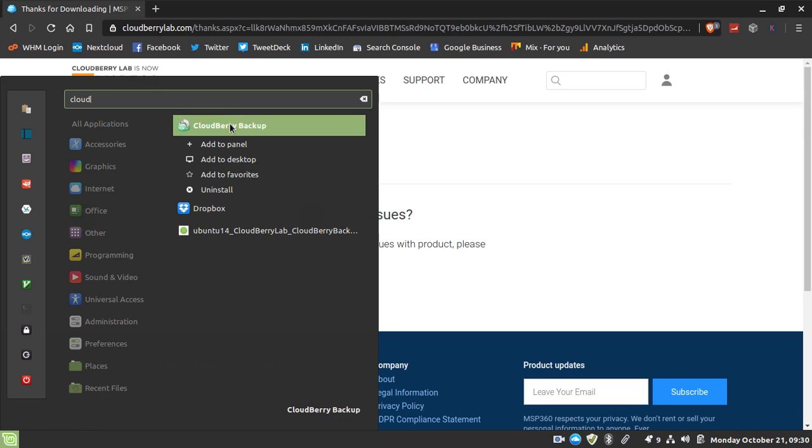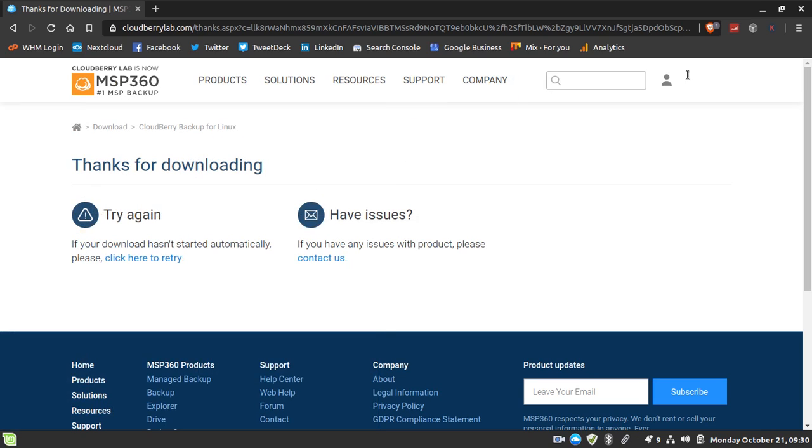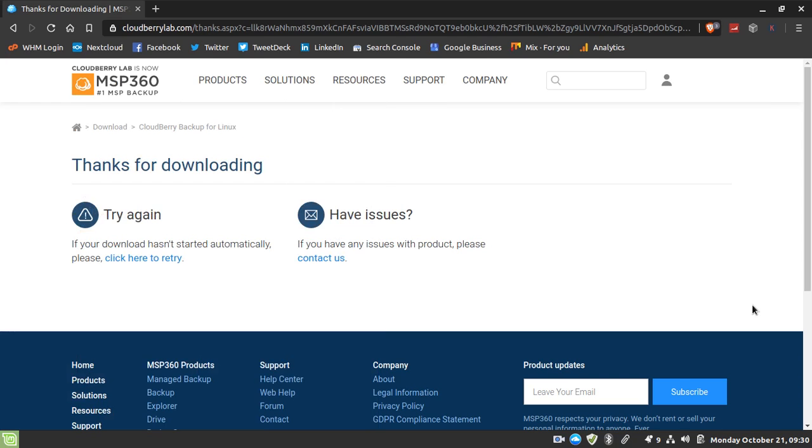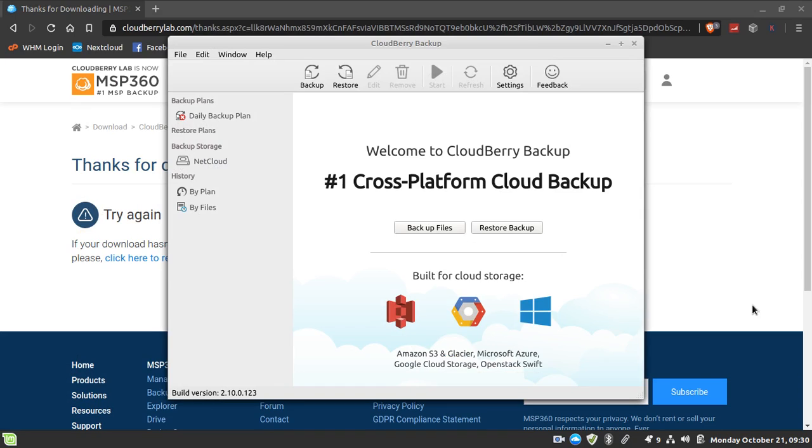Now, we're going to look for Cloudberry, which is right there. I'm just going to do it very quick, add this to the desktop thing here. Don't really need to do that, but I'm going to anyway, and then I'll come back here rather than remove that, and we will just launch Cloudberry backup. Now, it's reading my old files, which is wonderful. I didn't think that they still existed.